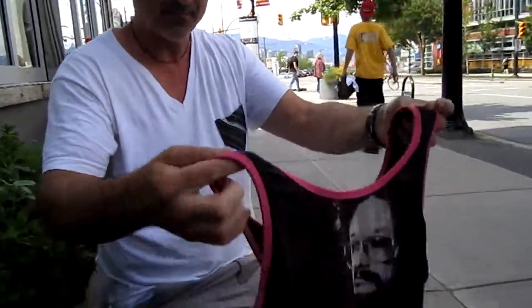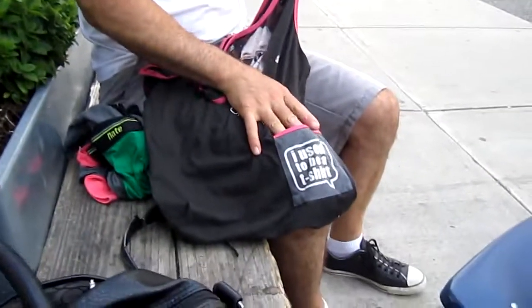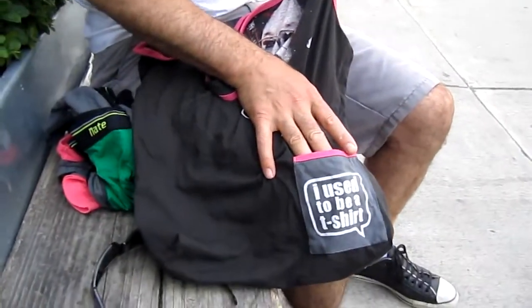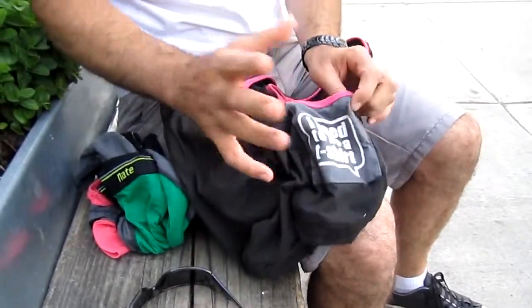Sweet. Can you show us one? I have one handy. So we got this shirt as a donation. Oh, that's awesome. We do a couple of cut and sew measures and put a contrast binding and then a pocket with the I used to be a t-shirt thought bubble. And the shirt actually folds up into the pouch, so that's good for merchandising.